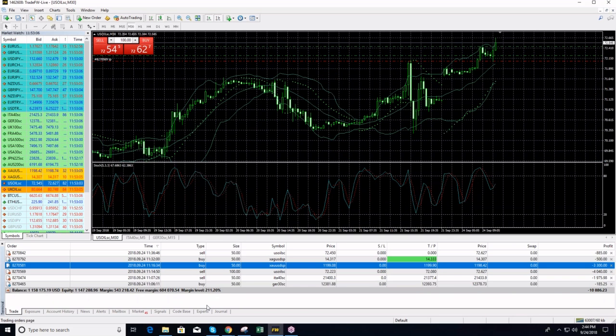Let me see how I will handle this. I still didn't decide. I need to see what the market is doing and how they develop before I take any action on oil. I don't want to hedge it. I don't want to close it.